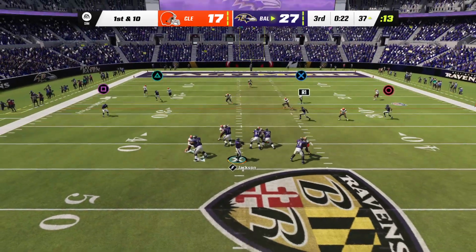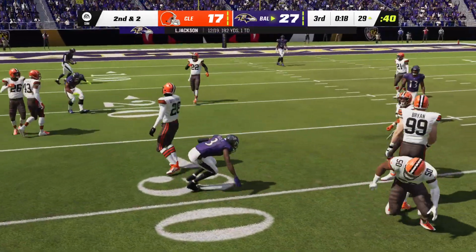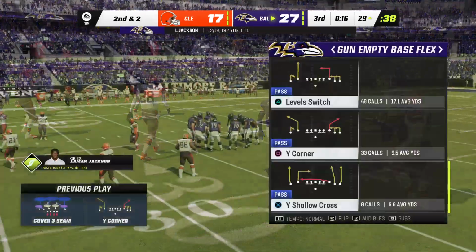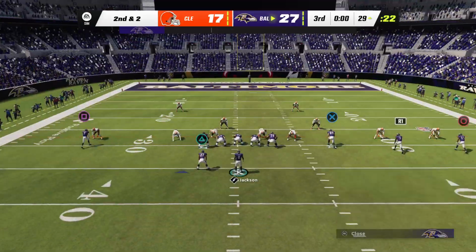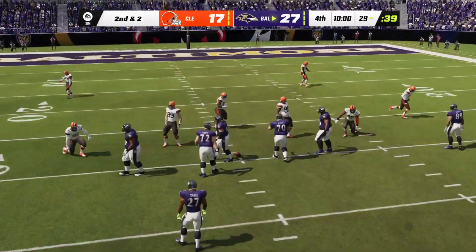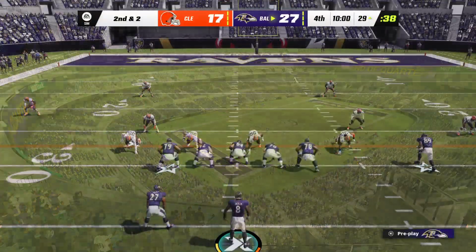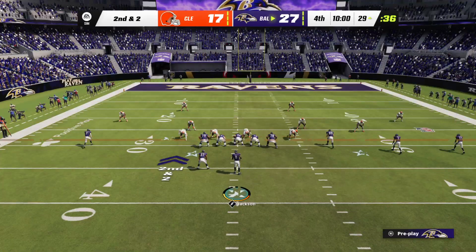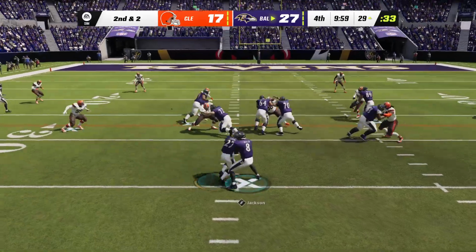Now it's Jackson. That's into the hands of Prochet. And they'll work this down inside the 30. That'll give them 8 that time. And that'll bring up a second down and just a couple. And they're not going to get to the line to run another play. So we will switch ends as the third quarter has come to a close. You're watching the NFL on EA Sports.